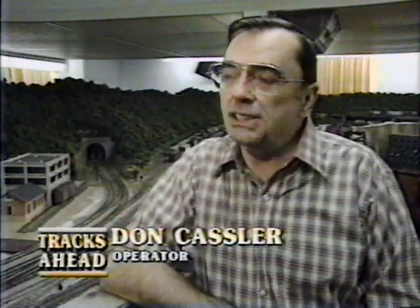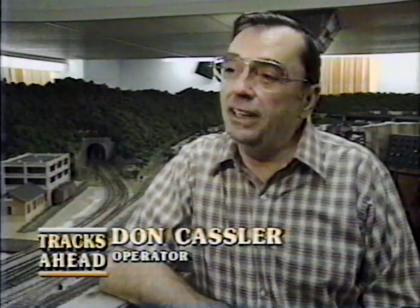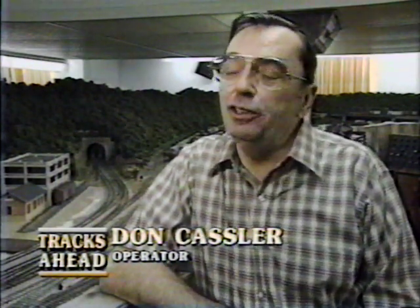I think I was about 6 years old when my dad put a layout under the Christmas tree, and I fell in love with it right away. A few years later, he took me down to the B&O yard in our hometown, and I'd watch him switching the coal loads around, and I decided right then that railroads were the thing for me.